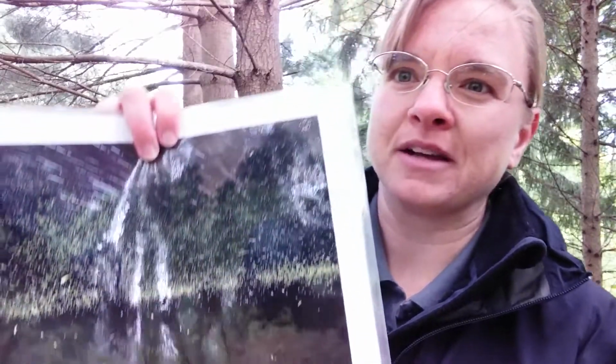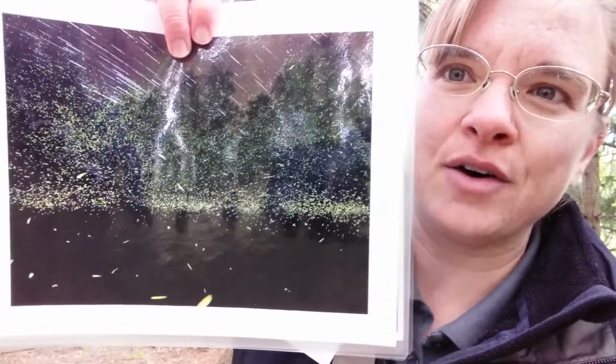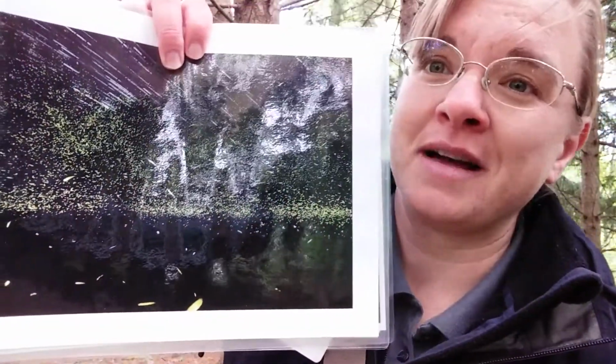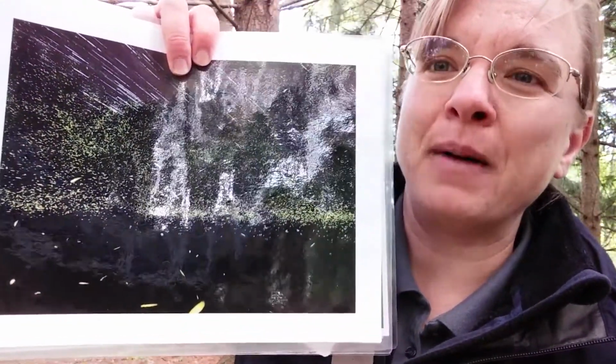Now when there's a bunch of fireflies together, and if you set your camera just right, you can take a picture like this. All that yellow there are glowing fireflies. Now I did not take this picture. I'm not sure where it was taken, but you can see a lot of fireflies, and if you have a fancy camera, you can set it up to look like that.